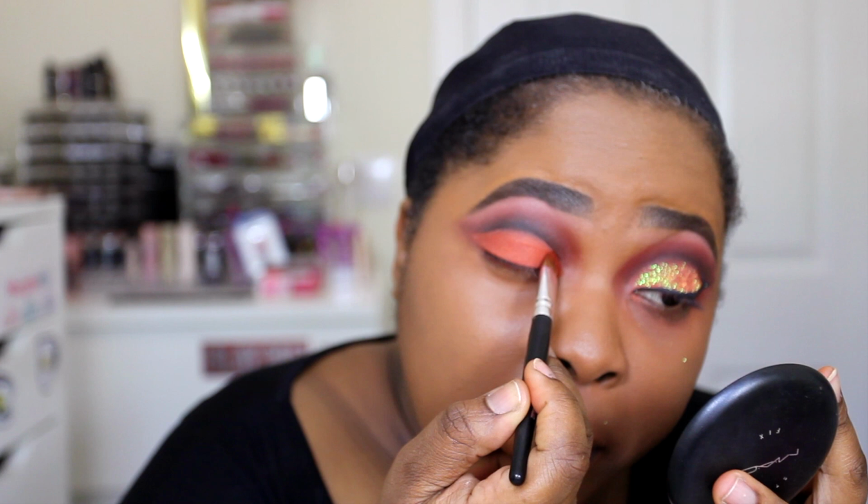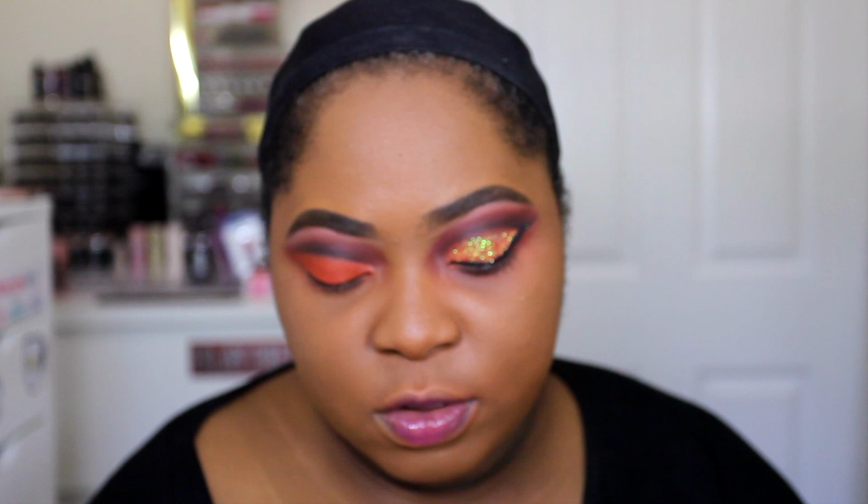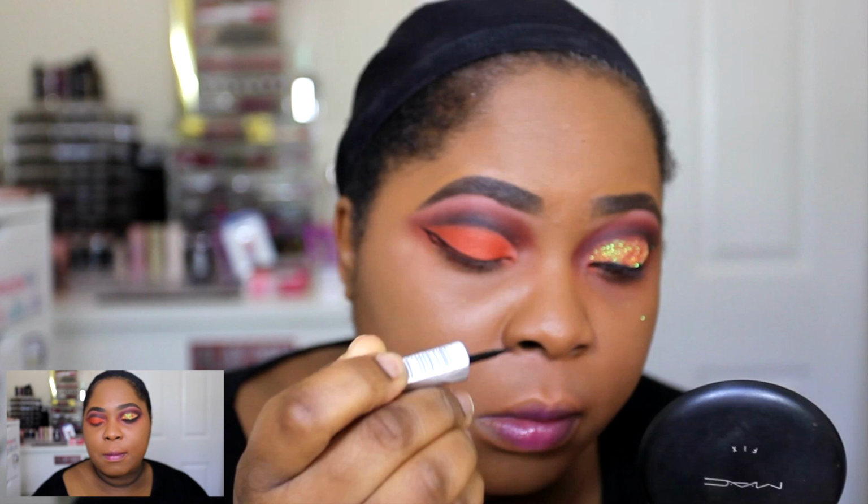And the Masquerade palette from Juvia's Place, no doubt, is such a pigmented palette. It's gorgeous. Next, I'm going to go in with some eyeliner, and I'm using the Maybelline New York Master Ink Eyeliner.